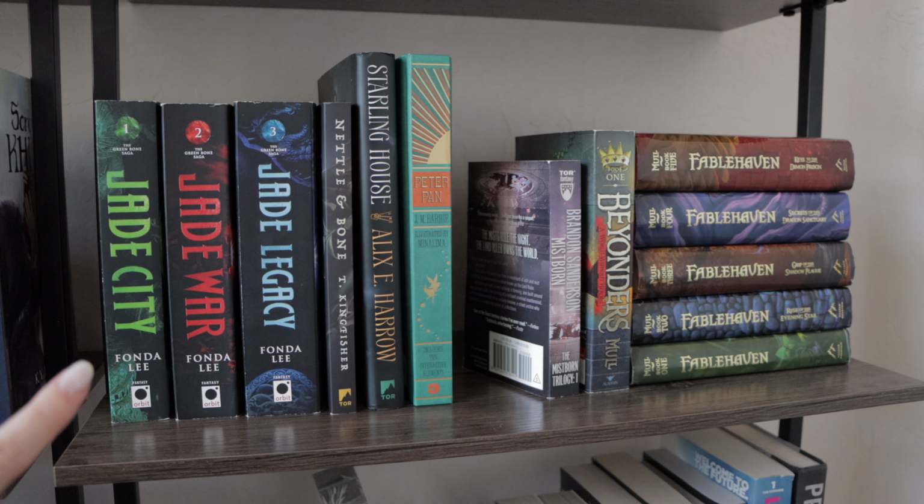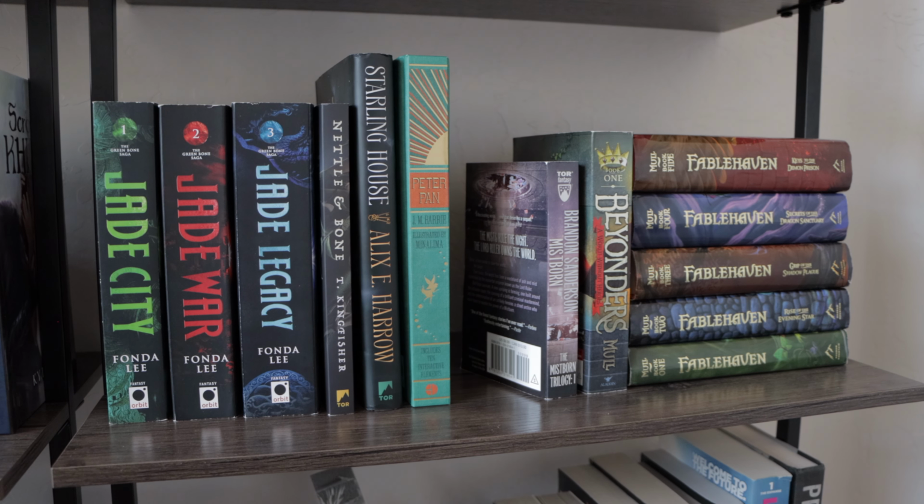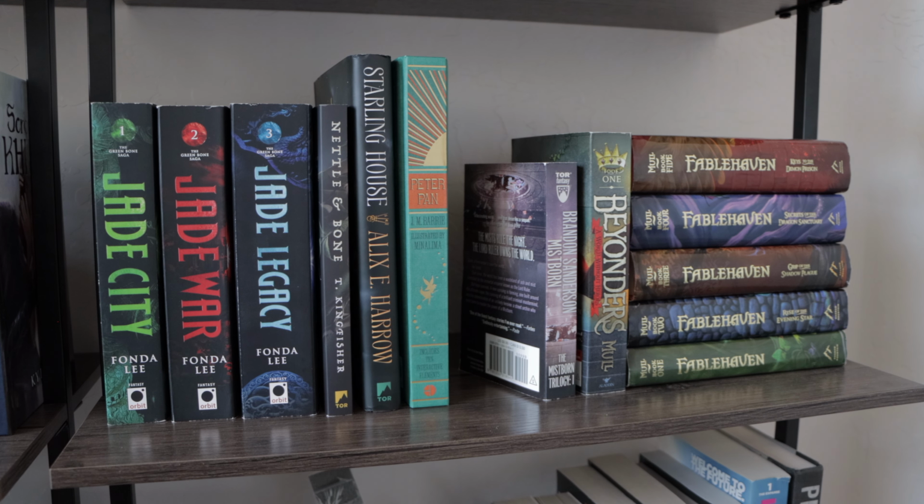Fantasy shelf, Jade City, Jade War, and Jade Legacy. This is the Greenbone Saga, aka my favorite fantasy series of all time. If you have not read Jade City yet, please stop what you're doing and pick it up. It's so incredibly good. I love it so much.